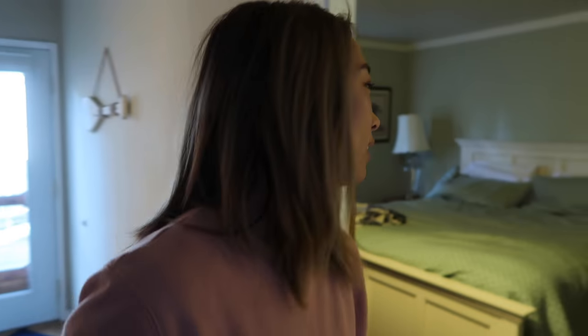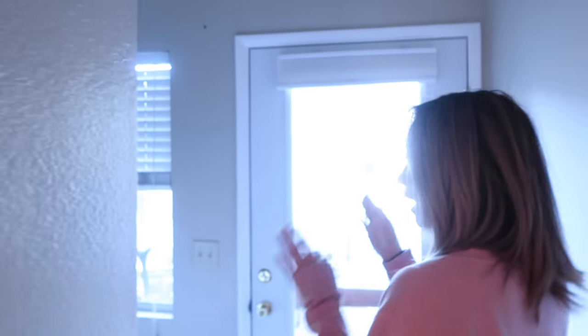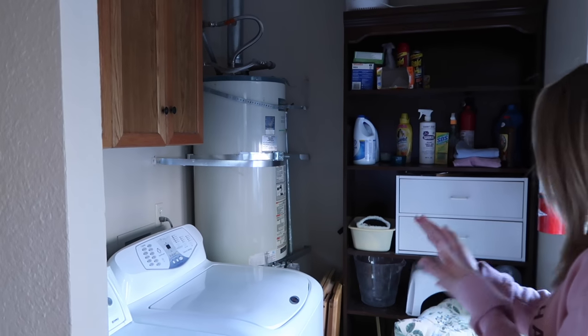Over to the bedroom. Bedroom number one is where Ryan and I are staying. It's a huge bed. So bedroom or bedroom. And in the back of the house, laundry room, so you can do your laundry. They have a lot of cleaning supplies you can use. And then from the laundry room, connected to the patio in the back, which is huge.